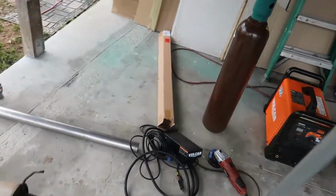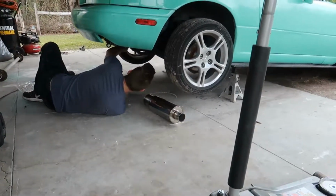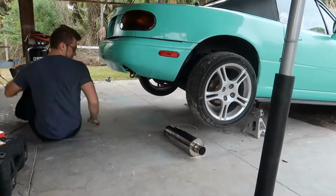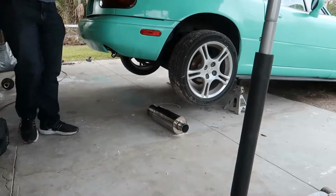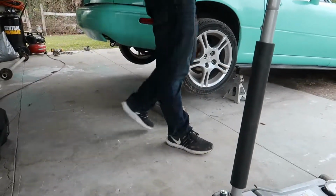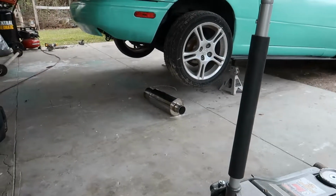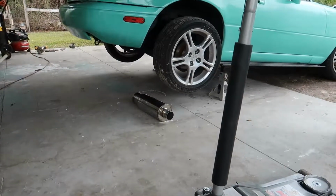So what are you gonna be doing? Is it called tacking up or mocking it up? Mocking up the exhaust. We just got back from Home Depot and AutoZone. What are the reducers? Are they called reducers? Yeah, reducers. We had to buy some reducers and stuff. So we're gonna get to it.